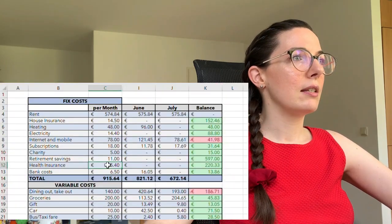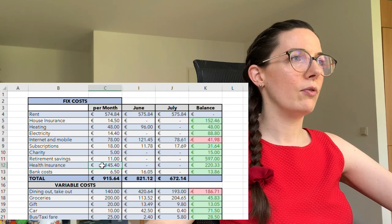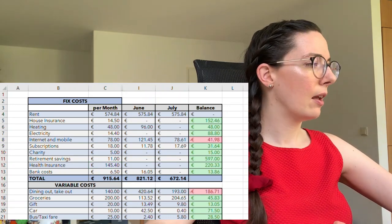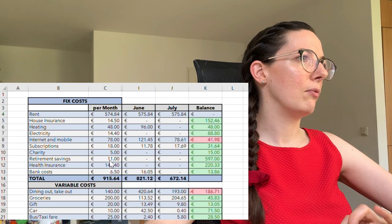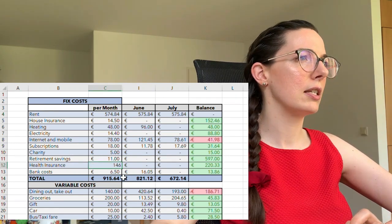2024. So from September onwards, it's going to be 145.40 euros again. But in July and August, it was 218.04 euros. Actually, I'm going to adjust this to 146.